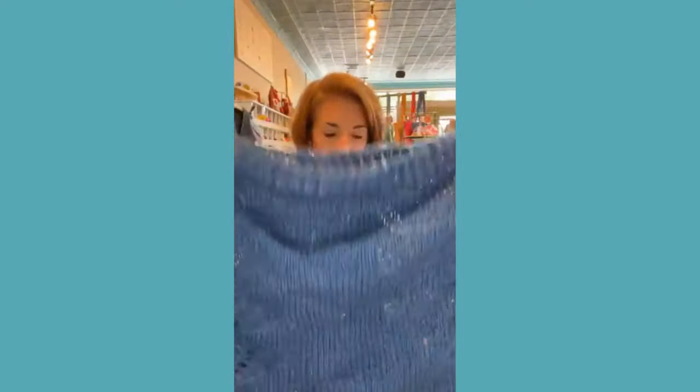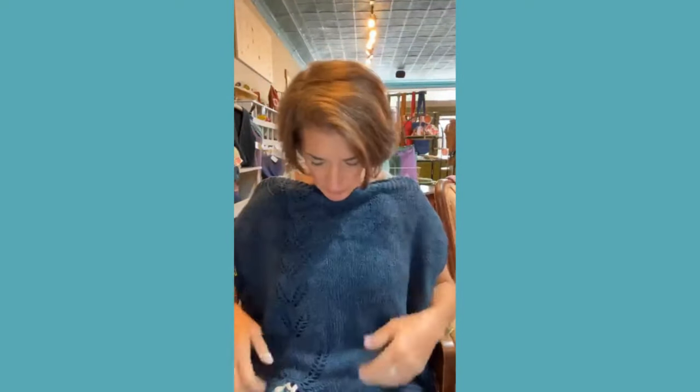Does that make sense? Yeah, so I'm hoping, my sister right now is planning to come this weekend, and I'm hoping to get this finished so she can bring this to my mom. And beautiful, I love the color.